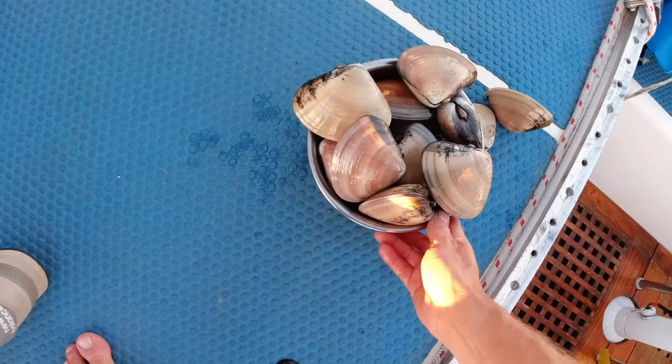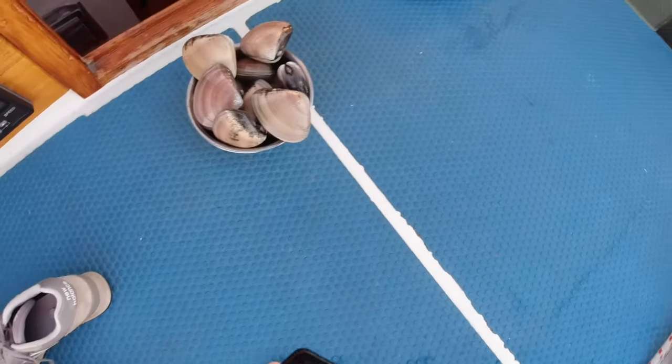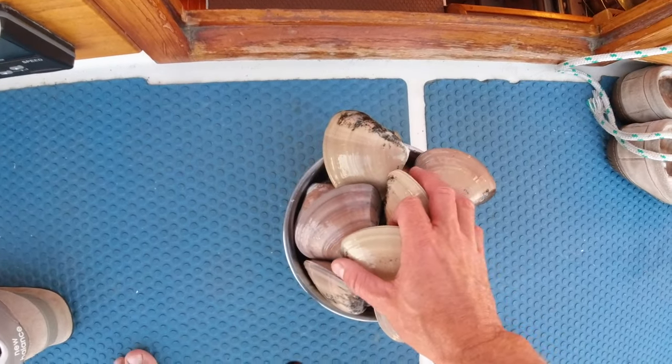Well, we're still at San Quintin, just out in this big open bay, and we've seen a couple of panga boats go by, and one came by and offered us a huge bucket of clams. Here's the clams that we were given. And gave them some beers in exchange too. And Kat's making the chowder.